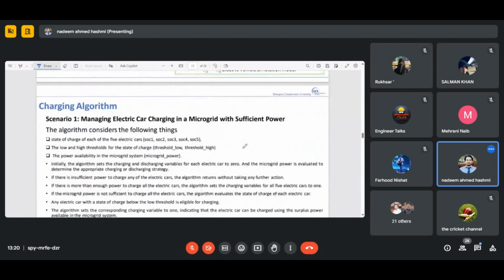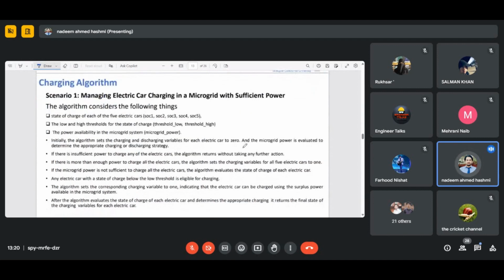So we use 3 types of algorithm. First one is charging, second one is discharging, and third one is charging and discharging both. The first scenario was managing electric car charging in the microgrid with sufficient power. Here we use the state of charge of each of the 5 electric cars, and we use threshold low and threshold high. What is the threshold low? It is how much amount we need to charge, and how much amount is sufficient for the discharge.